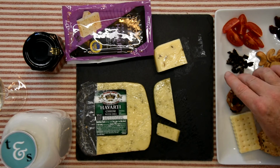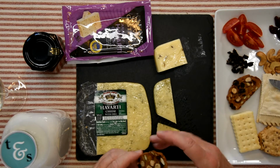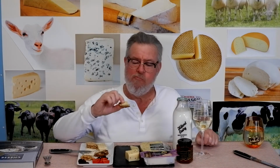Now let me do a really wacky cracker. Hazelnuts and dates, I think, are the additions into this kind of bread, so I don't know how that's going to go at all. Let's see. There's a sweetness and a nuttiness to the cracker, for sure. And the dill does not clash at all. It's not really in the same family as any of the flavors of the cracker additions, but it goes.